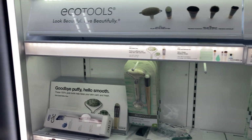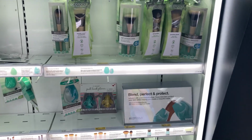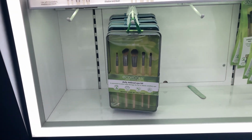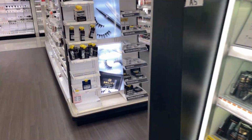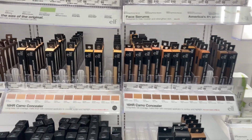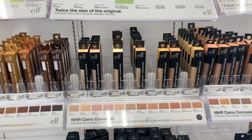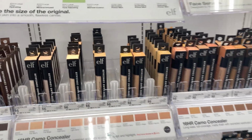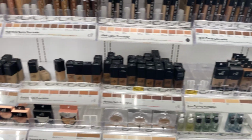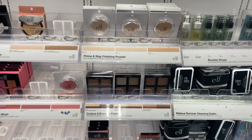Here with the two Eco Tools. I like their brushes. They're so good, so soft. I like this set. Let's go to ELF. Here we have the concealer. I like their concealer. Stays long and it's not greasy. It's close to Tarte concealer. I really like it. And they have many good products also. I like their contouring palette right here.